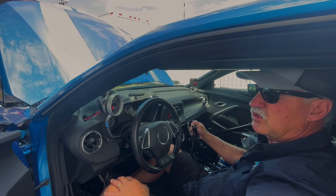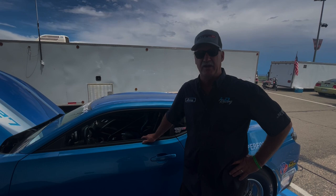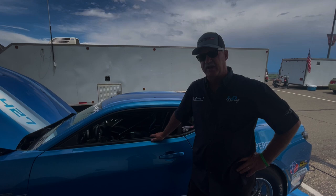Gotcha. All in all, the car itself is running its number. What's the best you've run with it? I've run a 901. Ran a 901 in Noble, Oklahoma this year. It should run in the 880s on a really good track, but it's running very consistent, and all the credit goes to Patterson for building the motor.